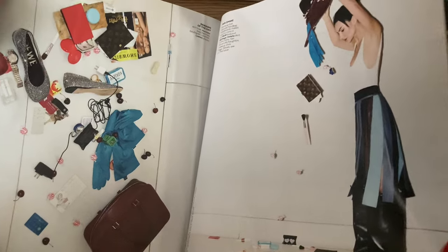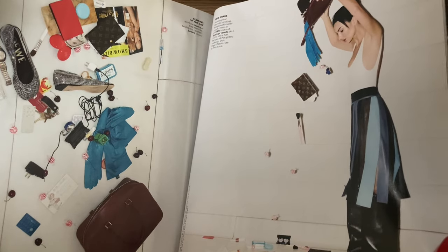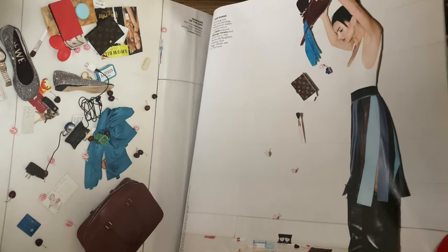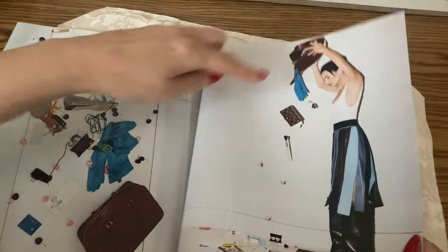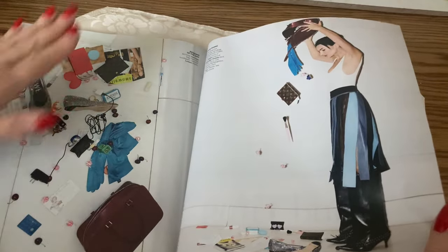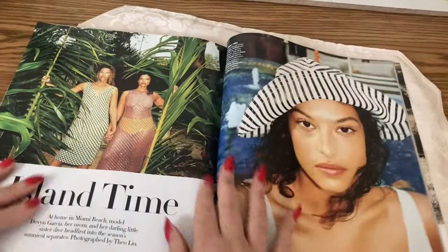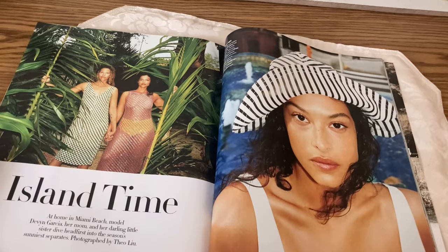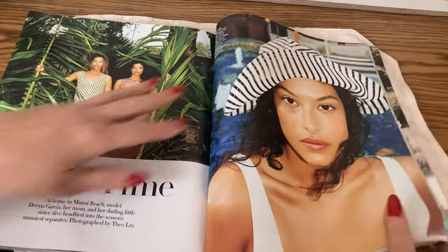And here she is just dumping everything out. She's got on an H&M bodysuit, but with a Bottega Veneta skirt. Now that's really mixing it up, isn't it? I think that's the same Hermes handbag. I think this is the same. This is after she dumped it, I think. I don't know. So here we have Devyn Garcia in Miami Beach with mom and her little sister. How sweet. How sweet.